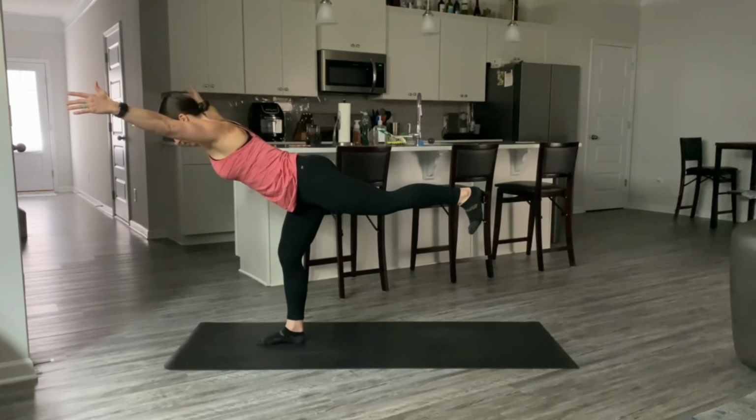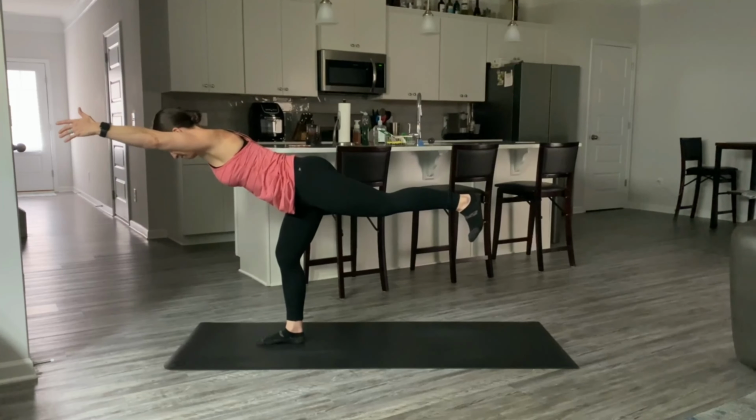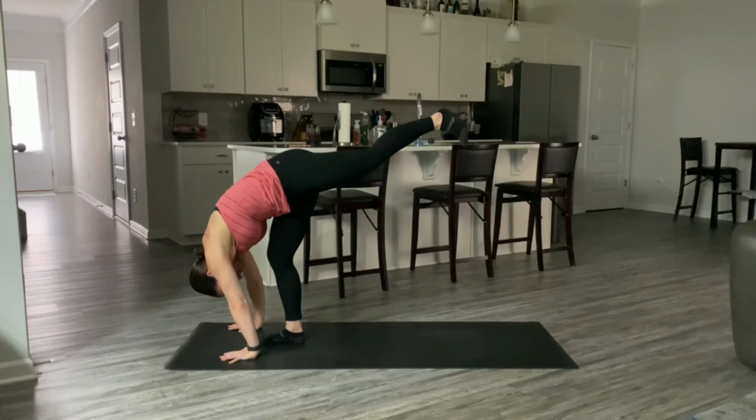Now, key here. This toe back here is pointed downward. My hips are trying to be square. This is hard. I'm not going to lie. This is hard. Even harder. Standing split.